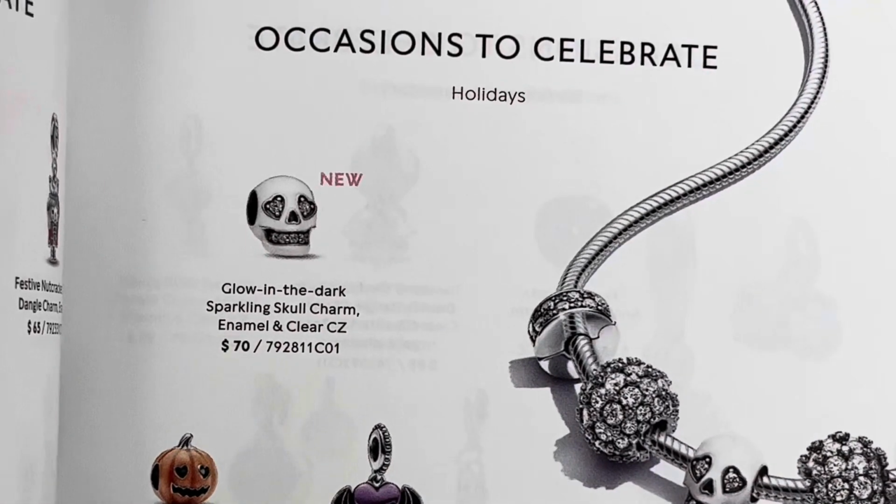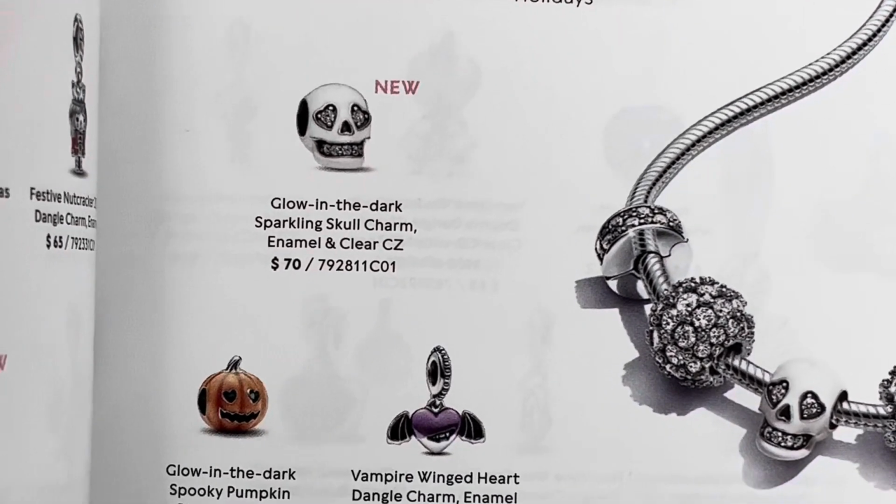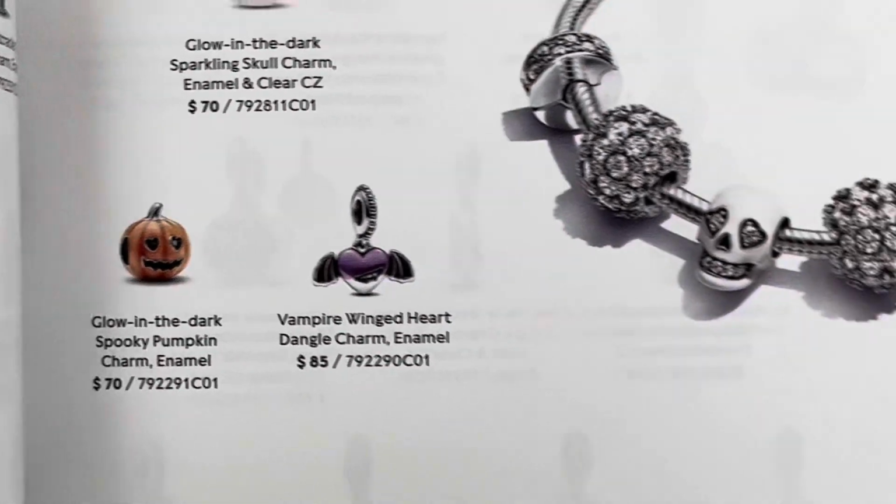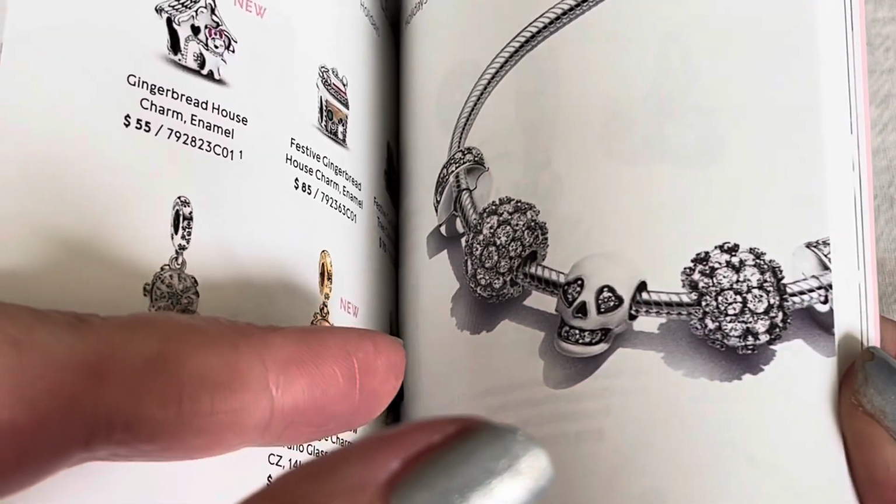And continuing on in this section here, we've got the glow-in-the-dark sparkling skull charm, and those ones aren't new, and then a whole bunch of blank space. I think Pandora could put a photo in all this blank space at the bottom of the catalog.